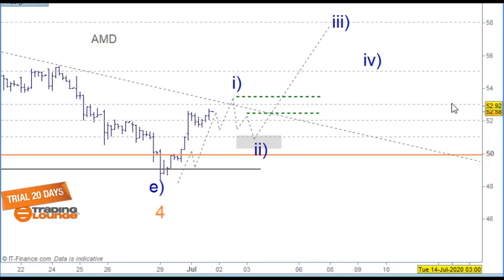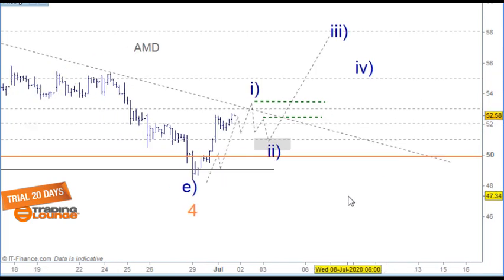But 1, 2, and 3 is group 1, minor group 1, and support on minor group 1 will get us to the 55 at that point. So that's what we're looking at there for MAD, and we'll have a look at Tesla now.